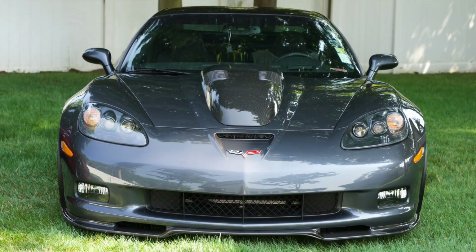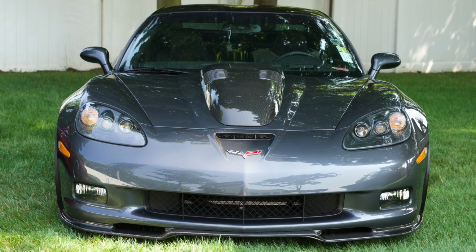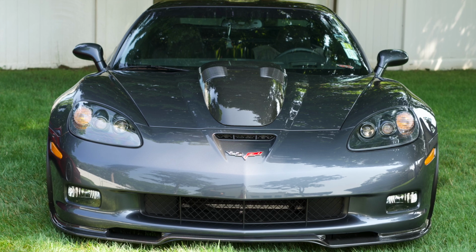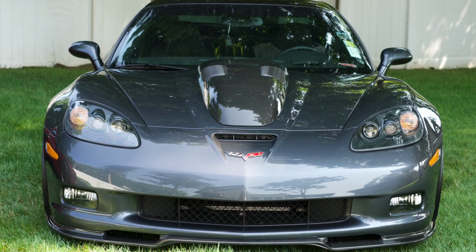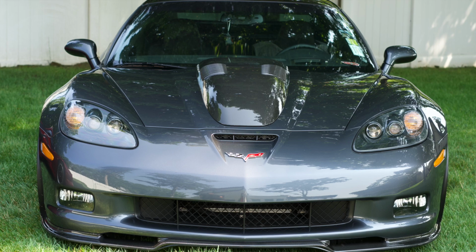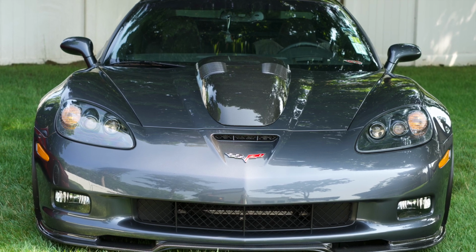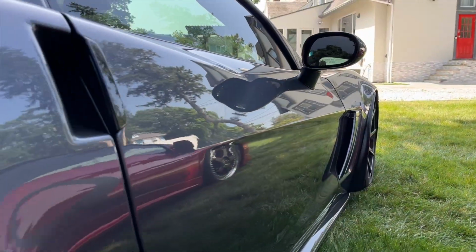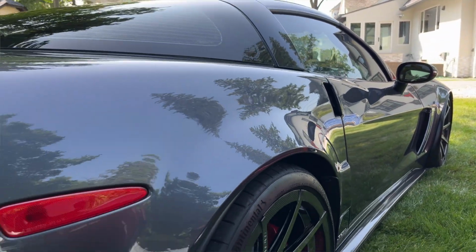This is a 2012 Callaway 25th anniversary, reminiscing back to when Callaway was the B2K option through GM. They could order it through the dealer directly, and then Callaway would build the car, reminiscing on their 25 years of Callaway's efforts within the Chevrolet industry and GM. This particular one is number 3 of 25 built.